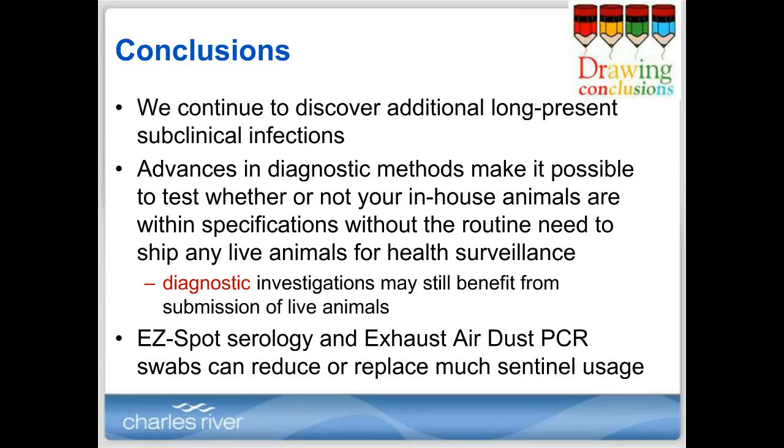So just to conclude, and then we'll get on to some of the questions, and hopefully that'll stimulate even more discussion. We're continuing to discover additional subclinical infections. As our tests improve, we find more and more. I don't think any of them are really new. I think they've all been around forever. We're just finding them, but it's important to know what's there.